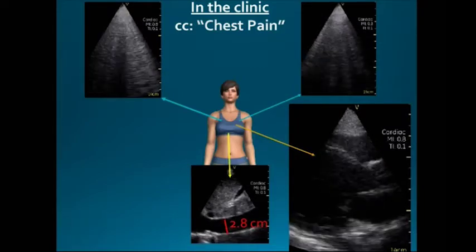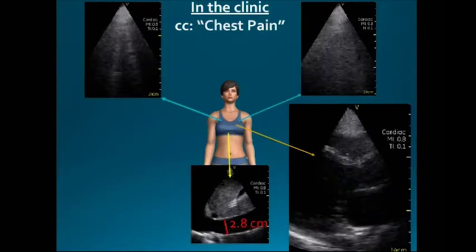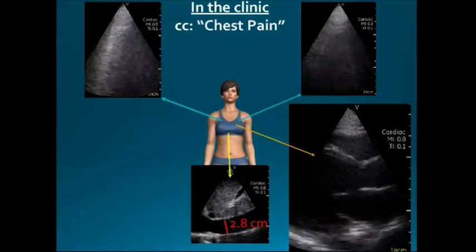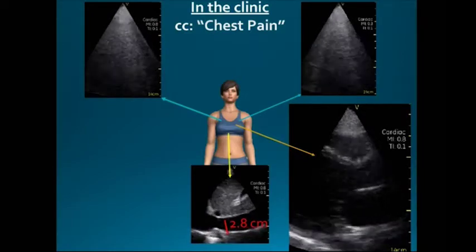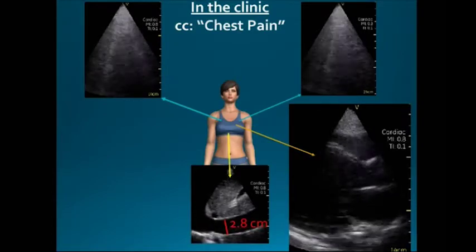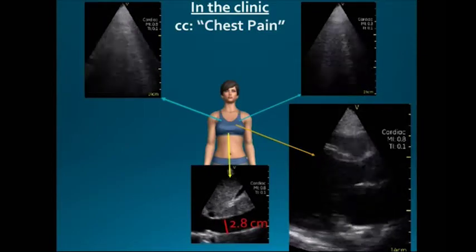Do you remember this from earlier? What do we call these? Yeah, B-lines, right? Is this suggestive of normal aerated lungs or wet lungs? Yeah, wet lungs, exactly right. And then here, her IVC size is 2.8 centimeters. Does that look big or small to you? It looks pretty big to me, right?